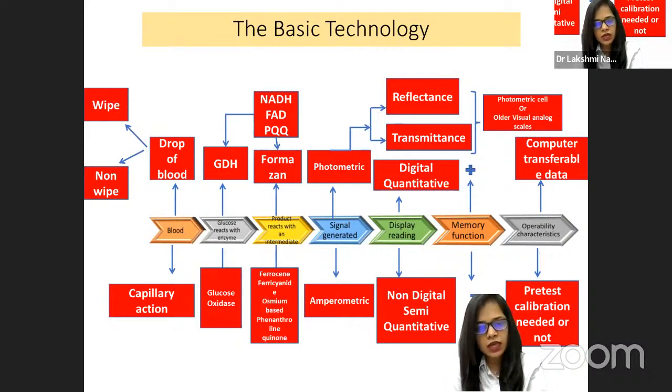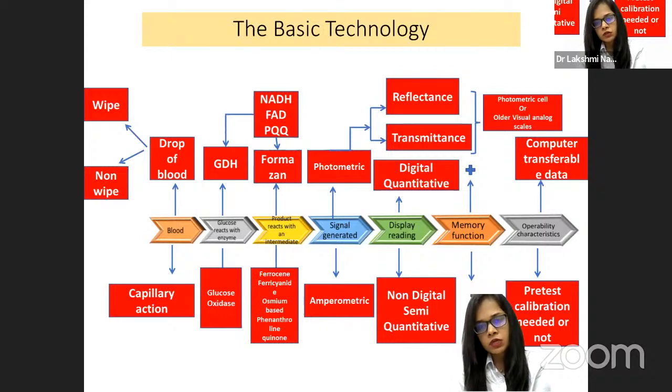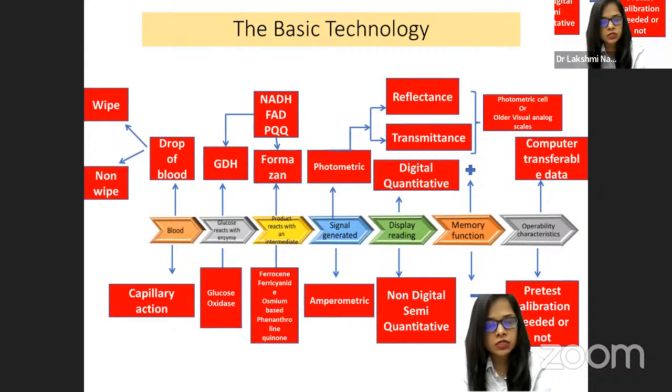Now, the signal generated can be either photometric or amperometric. If it is photometric, it could be reflectance photometry or transmittance photometry. After the signal is generated, the reading is displayed. Then there could be a memory function or not, based on the type of glucometer. Then, of course, we have the operability characteristics, which include whether the data can be transferred to a computer or if pretest calibration is needed or not. So this is how any glucometer works. This is what happens once the drop of blood is given to a glucometer.